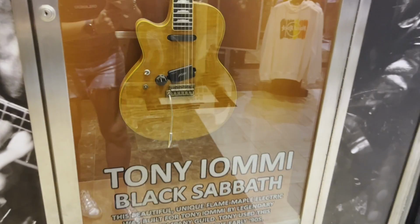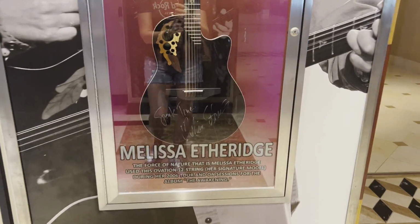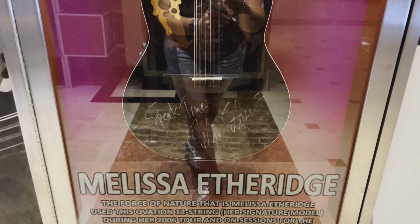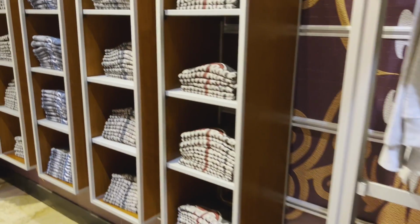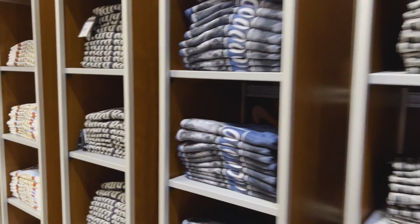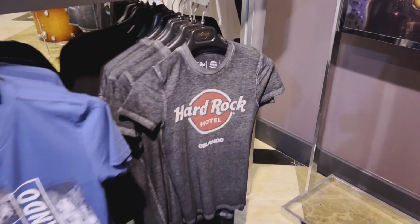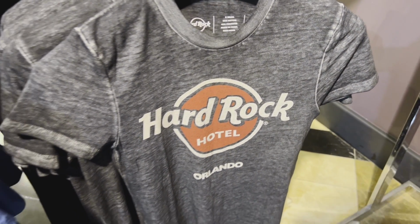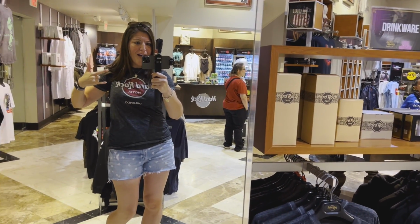Oh, look, a guitar from Tony of Black Sabbath. Another one, a guitar from Melissa Etheridge. Very cool. So they have all kinds of gear, sweaters, t-shirts, jackets, all the tees. Also pool gear, just in case you forgot your cover up. That looks familiar. I really love that shirt. I'm modeling for Hard Rock. Hey, what up? Rock on.